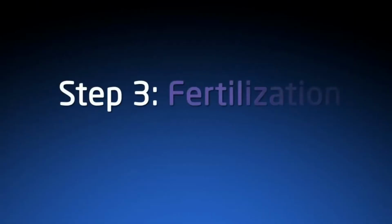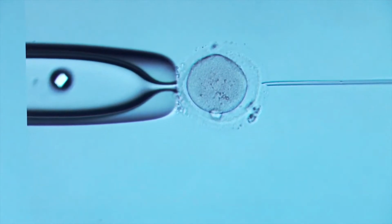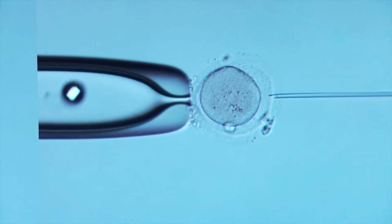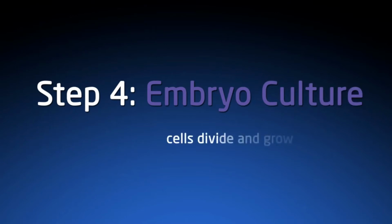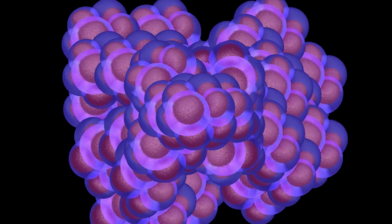The third step is fertilization. This is when the egg and sperm are combined in the lab through different technologies of fertilization. One of those is ICSI, or intracytoplasmic sperm injection. After that, embryos are cultured, and the embryologists will observe the embryos as they divide from 2 cells to 4 cells and then 8 cells, and we watch as they grow, sometimes all the way up to 5 days out at the blastocyst stage where they have 100 or 125 cells.